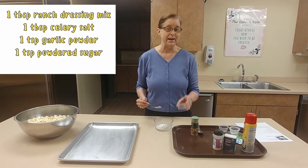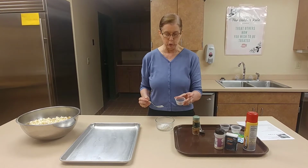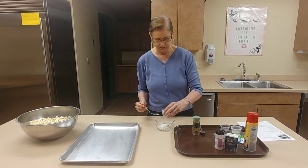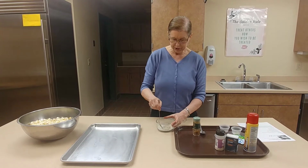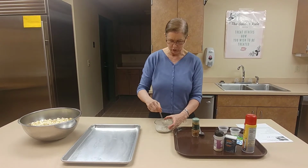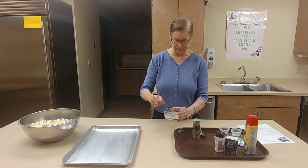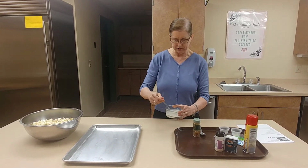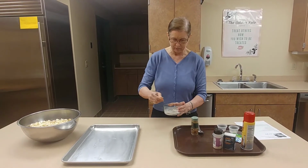And then to add the bit of heat, we have cayenne pepper. And this is only 1/4 teaspoon. It's a very small amount on that. And if you're somebody who likes the heat, you can add a little more. If you don't care for the heat, totally leave it out of your recipe. It's all up to you. So this is kind of like a dry rub for your popcorn.